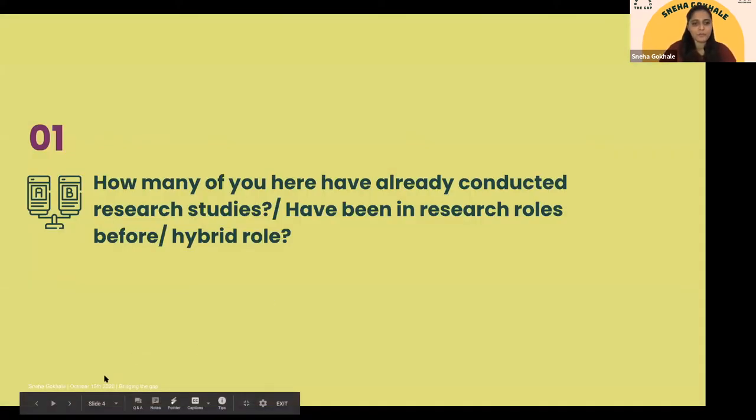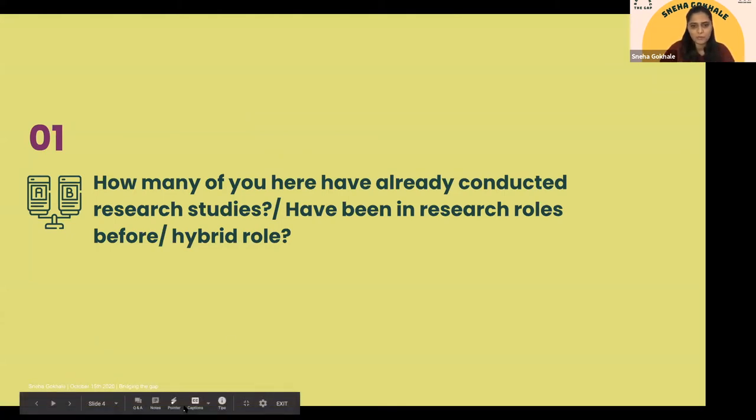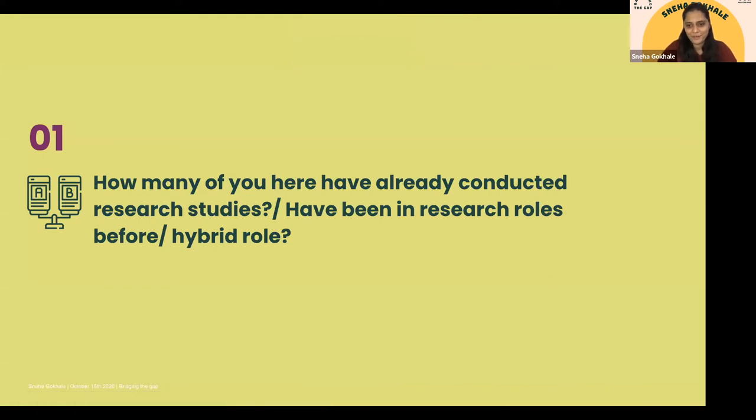First question I have for you: how many of you have already conducted design research or have had research roles or even hybrid roles in the past? Maybe use the Zoom chat to just say me, or just say yes or no if that's not the case. Okay, I see some responses. Design research, not outside school. For whoever already has this experience, these are the folks you can go to after the end of this presentation to get more information, and these are the people I'll also reach out to if I cannot answer any of your questions.